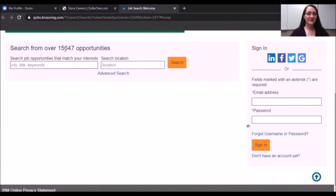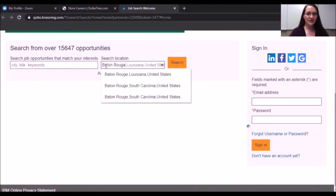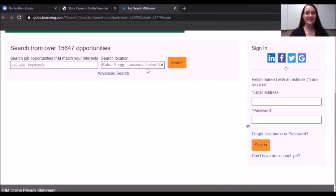All right, it says it's got over 15,000 job opportunities. We need to narrow that down a little bit. My favorite way to narrow it down is by location. In location, I'm going to type in Baton Rouge, and the autofill pops up and asks, do I want Baton Rouge, Louisiana, United States? Yes, I do. So I'm going to click on that and click search.